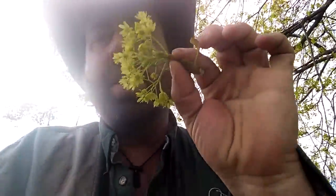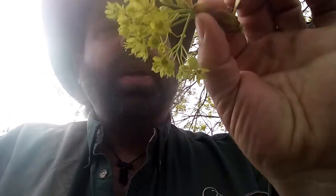And I don't know if you can see, but all of this here is off this one tree. It's absolutely completely loaded. I mean, look at this branch here, it's just absolutely loaded with flowers and buds. And all of these are edible. This, the flower right here, in every stage, you see where the bud opened up. It's kind of a reddish color.